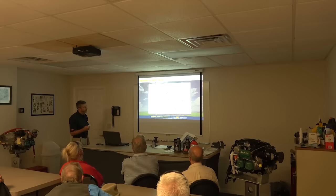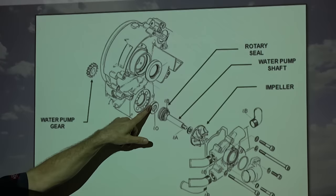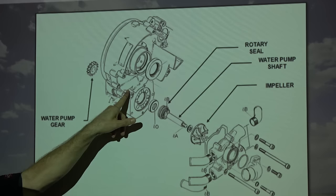Okay, on the back end of the engine, down here in the ignition housing, there are two seals. This is a water seal, and this is an oil seal, because the shaft that's driving my coolant pump has to be driven from inside the crankcase. There's a gap between those two seals, and that gap goes over the top of what's called a weep hole right there.